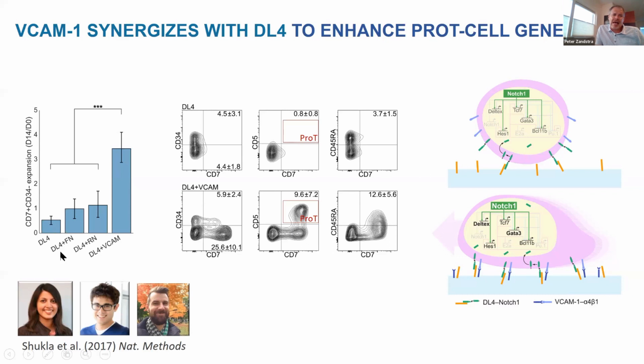However, when she added different extracellular matrix proteins, she started to have positive effects. And to make a long story short, and the details are in this paper here, she eventually identified VCAM, or vascular cell adhesion molecule 1, VCAM1, as a molecule which synergized with DLL4 to significantly enhance progenitor T cell expansion. And you can see that here on this plot specifically, where you see significant increases, about 10% at this stage, in progenitor T cells relative to when you have DLL4 alone.